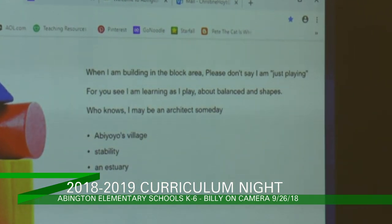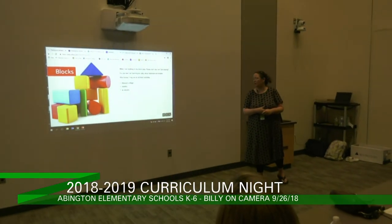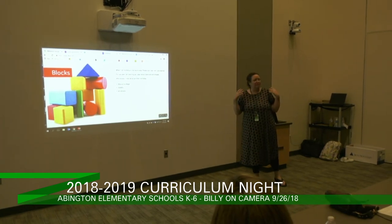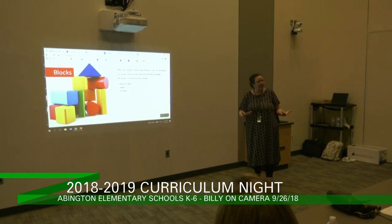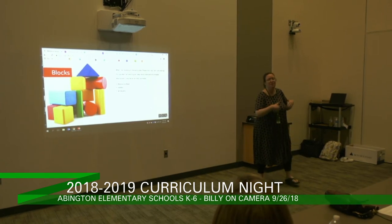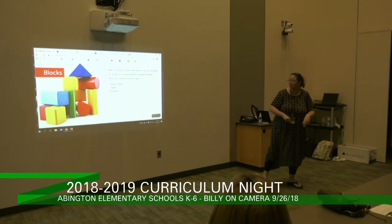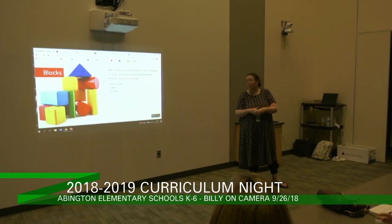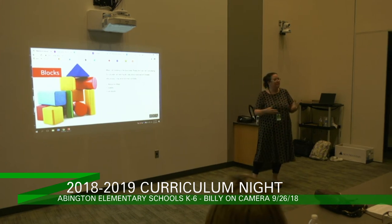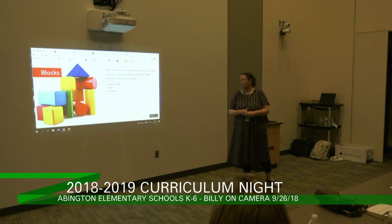So we start with community. We read a folk tale called Abiyoyo, which is really fun. The kids are asked to explore that story. So we read the story, and then they go to the centers. They might draw Abiyoyo, who's a giant and very scary, or they might draw the magic wand. Or they might retell the story, acting it out with the props. Or in the blocks, they may build the village.